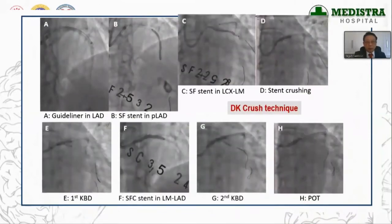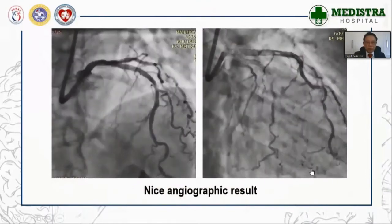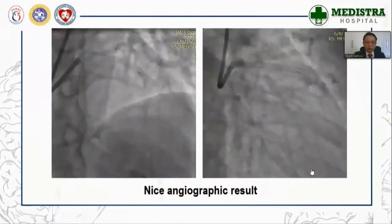And then we fixed the left main bifurcation site with two stents. Initially, we implanted a stent in the left main to LCX, did stent crushing, first kissing balloon dilatation, then stented the left main to LAD, second kissing balloon dilatation, and finished the procedure. And we achieved a very nice angiographic result as shown here.